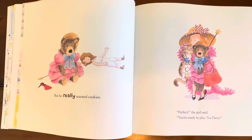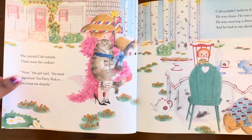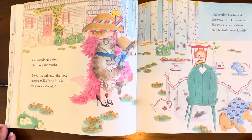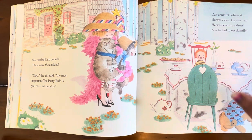Perfect, the girl said. You're ready to play tea party. She knows what she's doing. She carried Cub outside. There were the cookies. Now, the girl said, the most important tea party rule is you must eat daintily. Cub couldn't believe it. He was clean. He was neat. He was wearing a dress. And he had to eat daintily? Poor Cub.